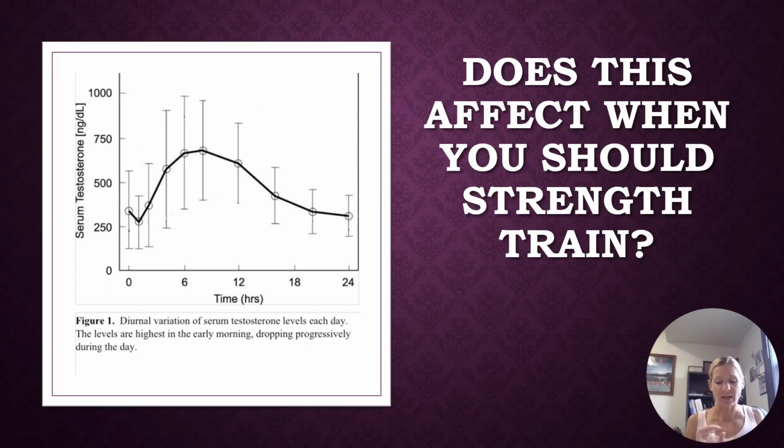Okay. So again, like I said, testosterone is going to be released in kind of a diurnal fashion. So that means that it's going to cycle through in any given day. Here you can see diurnal variation of testosterone. It really spikes early in the morning. So I guess this is showing 0 would be like midnight. 6 is like 6 a.m. and then 24 is like the end of your day, midnight the next day, right? And notice that your testosterone does peak highest in the early morning and then drops progressively throughout the day.